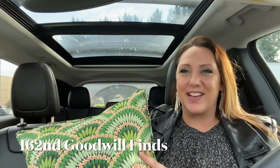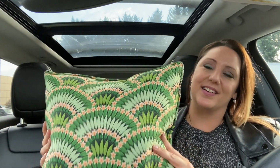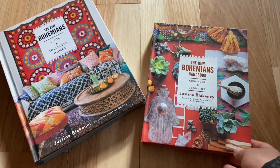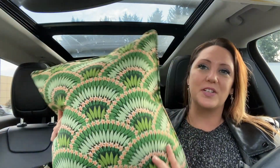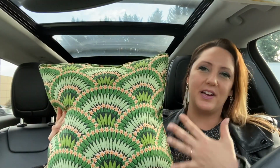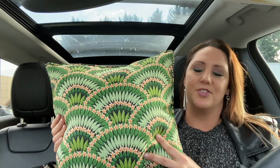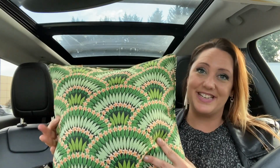Did really good at that, Goodwill. These remind me so much of my favorite designer, Justina Blakeney. She does such incredible original work. You've got to check out her website, The Jungalow. And I don't know if these are hers. There were no tags. The people had cut off the tags before they donated them. But they definitely remind me of her work, which is very tropical and colorful and just absolutely beautiful. You definitely need to check her out.